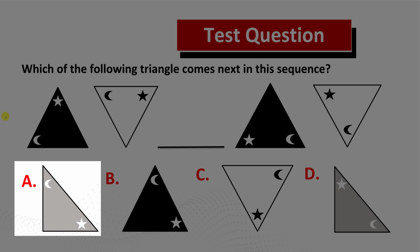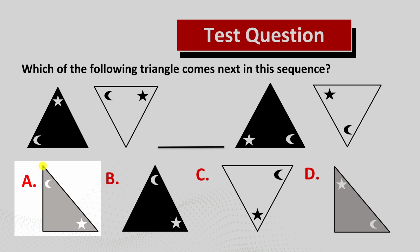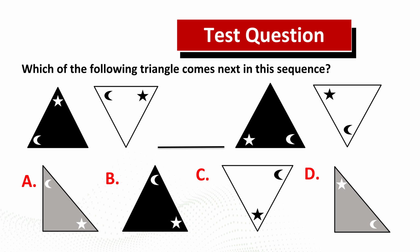Let's recap. The reason choice A is the correct choice is because it matches the pattern of colors, it matches the pattern of smaller shapes, and it also matches the pattern of pointing up in the triangles. This is a really confusing question, and hopefully now you know how to answer similar questions in the test.